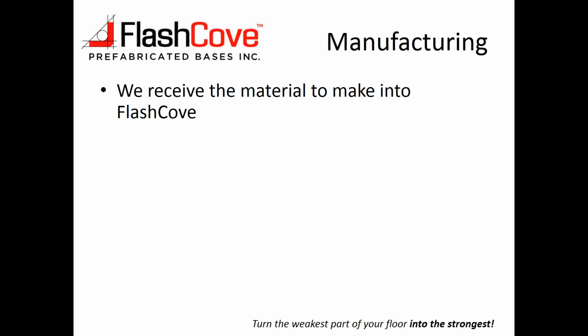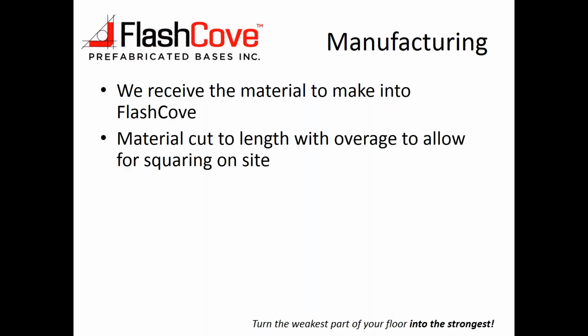So the process goes like this. Let's say you want to make 100 linear feet of FlashCove. You'll contact us. You'll tell us the material that you want to make it out of and the sizes that you want it to be, and then we'll tell you how much material you will need to send us. We don't provide any flooring material for the actual product. That has to be provided by you for the job. So whatever material you're using, you would buy just simply enough extra material to make the coving. You would ship that to us, and then we would take it from there.